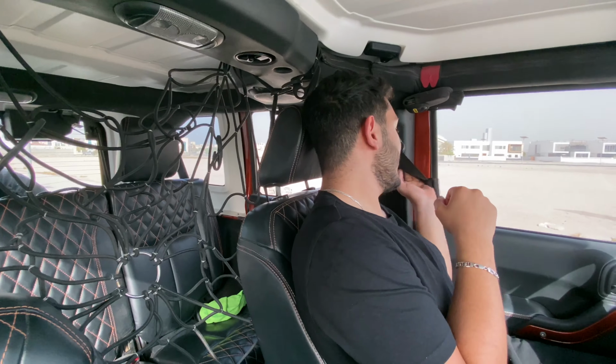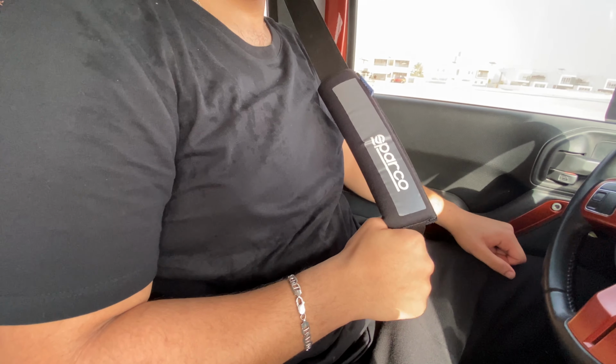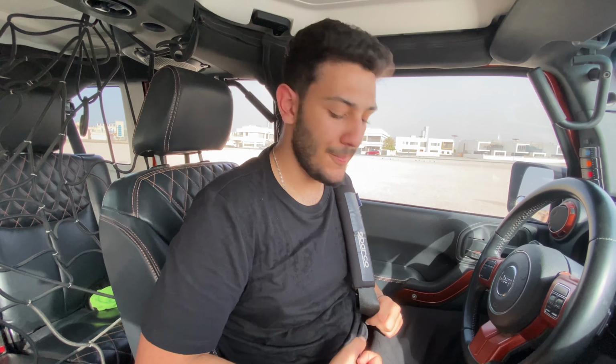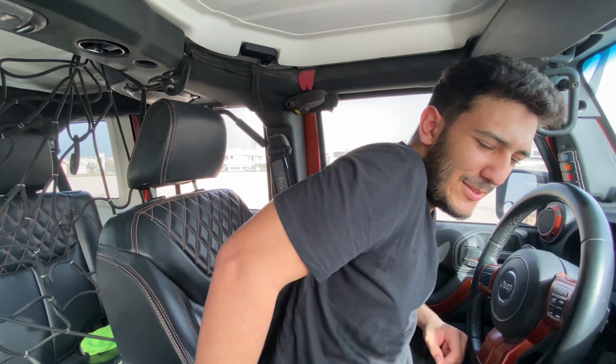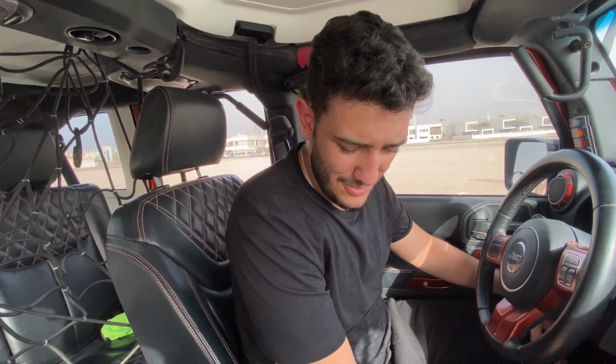And you have this thing here. Now you see this? This is not for nothing, as I mentioned in a video earlier. This actually prevents you getting rashes and cuts on your neck when you're jumping all around the desert with your cool friends, when you obviously remove the top and the doors and do all this kind of stuff. And yeah, that's pretty much it about the interior.